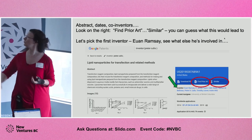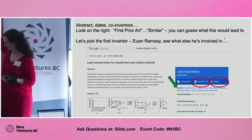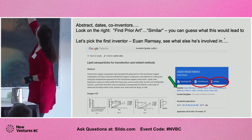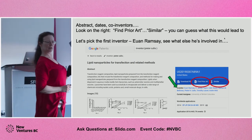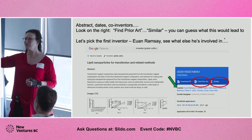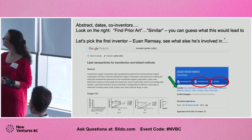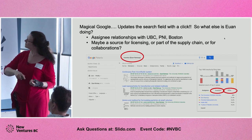So we pick one patent and we click through. Now we're looking at other people who have worked with him. Find prior art, find similar art worth looking at. I found something that's totally unique. Google has already used machine language to scrape the internet and said, no, there's other stuff out there. Look at that, you never know who it is. But we're going to use an example. We'll click through an inventor. We'll see what Ewan Ramsey does.